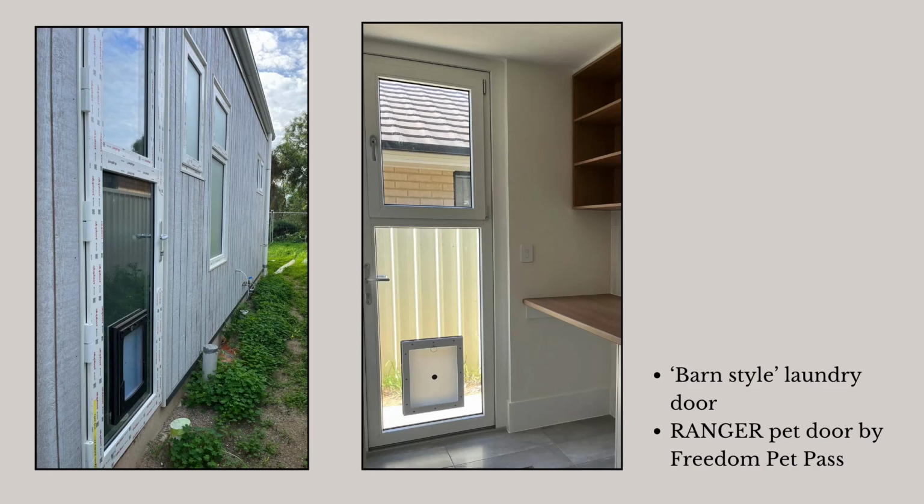We've also used these barn-style laundry doors, which have an openable tilt and turn portion to the top. Otherwise, it's just a standard hinged glazed door. This is great for effectively including a window within your door where you don't otherwise have space for a window. The laundry door also has a dog door, which is the Ranger Pet Door by Freedom Pet Pass.